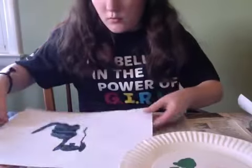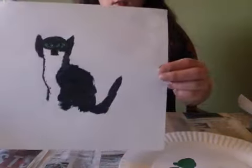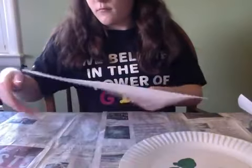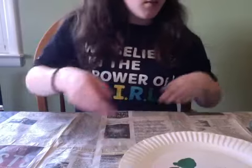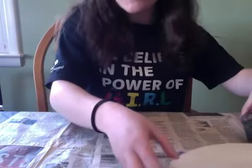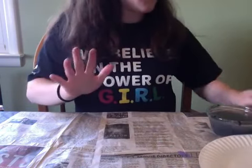All right, I'm pretty happy with that. Here's my finished product. That's my cat, Grace. I'm going to set this over to the side to let it dry. If you're still working on yours, you can keep working on that. And we are going to move on to the next thing. We're going to do about 4 or 5 paintings today.